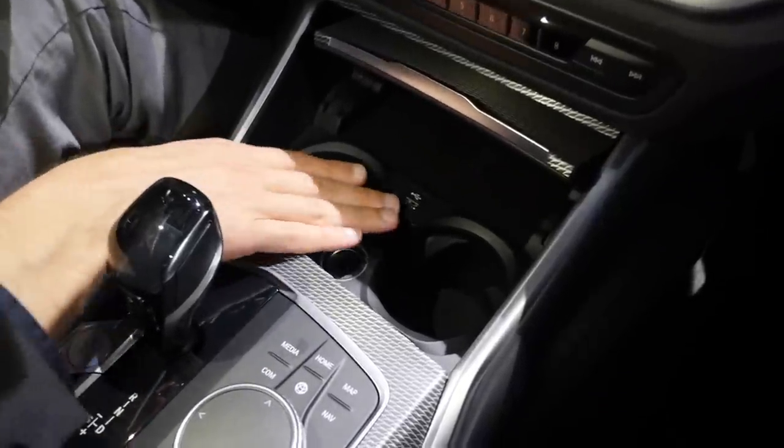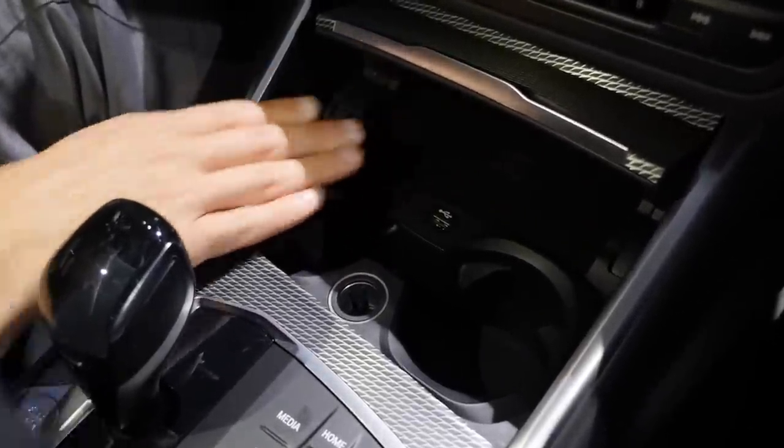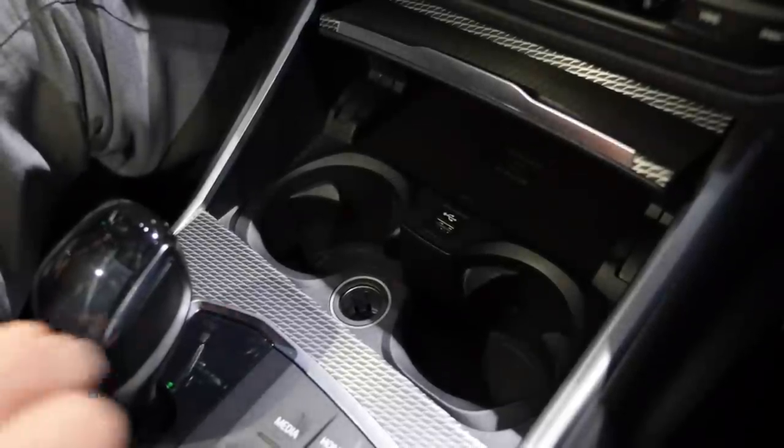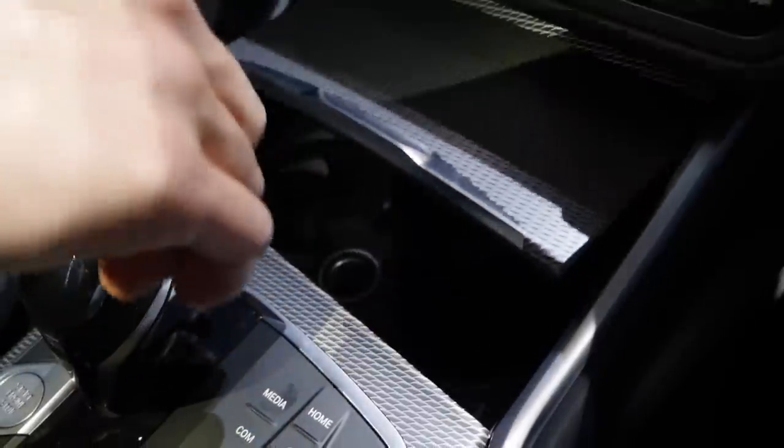Let me give you a tour of the middle console right there. There's a normal USB supply there. Then there's a spot to inductively charge your phone in the very front. Those cup holders are also adaptive, and then you can always just close it again. Press it and close it like this.